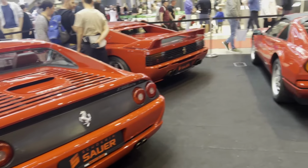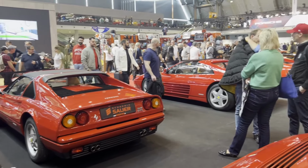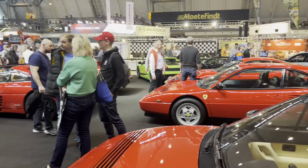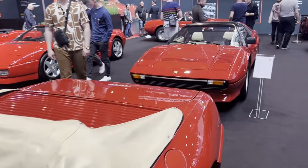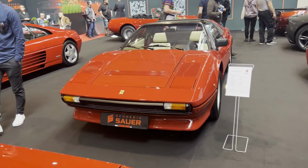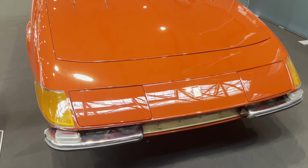Me being here is also a victory, seeing the F355, the 328 and other Ferrari models. I'll just be honest with you, I'm not a big Ferrari fan. There's just way too many models and way too many numbers for me to keep track of. Though other people know their Ferraris.